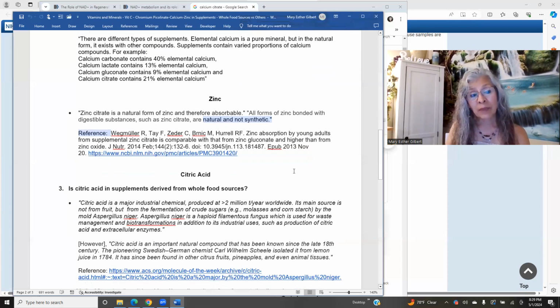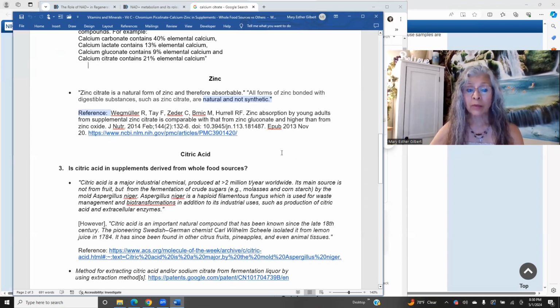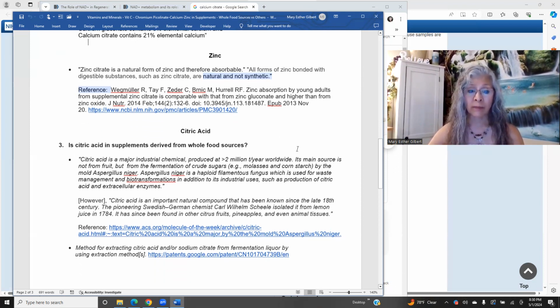All right, so zinc. Zinc citrate is used in a lot of supplements. It's a natural form of zinc, and therefore it's very absorbable. All forms of zinc are bonded with digestible substances like zinc citrate, and these are natural and not synthetic. And here's the reference source I used to obtain that little tidbit for us. And again, it's a great peer-reviewed study of how they compare that with zinc gluconate and zinc oxide. Never take a supplement that has only oxides in them. You might as well just grind up rocks and put them in a tablet. That's just not absorbable.